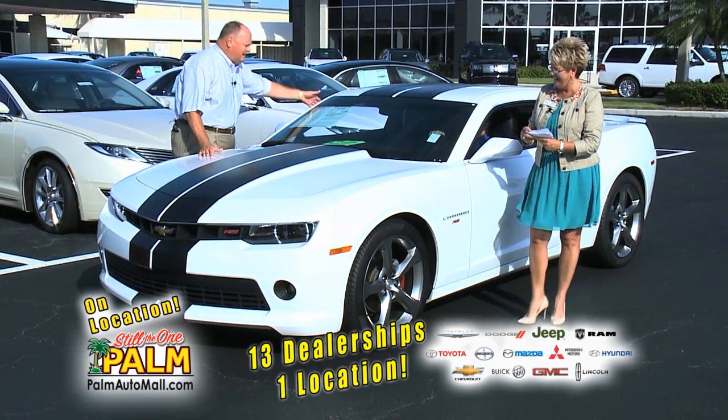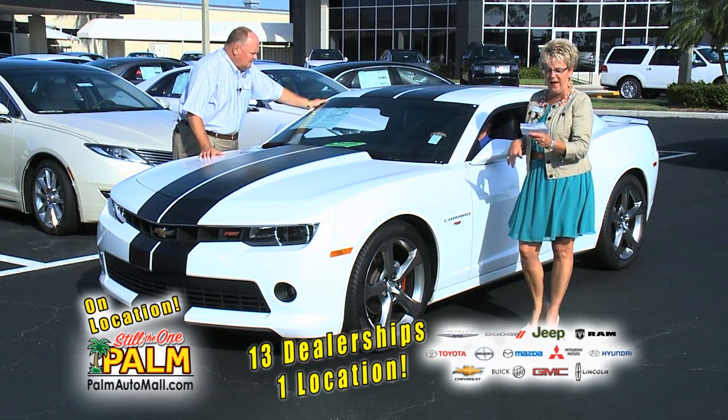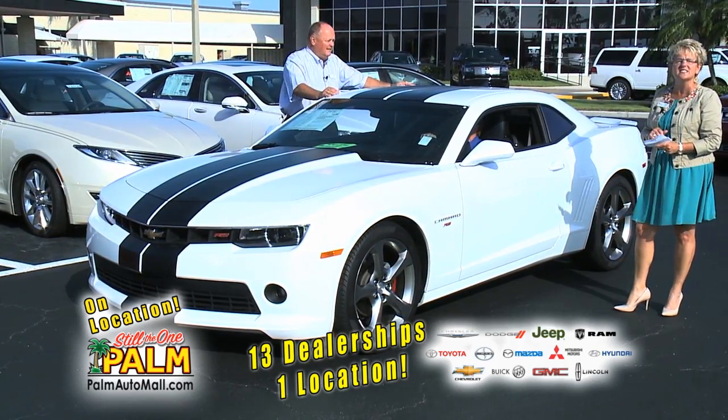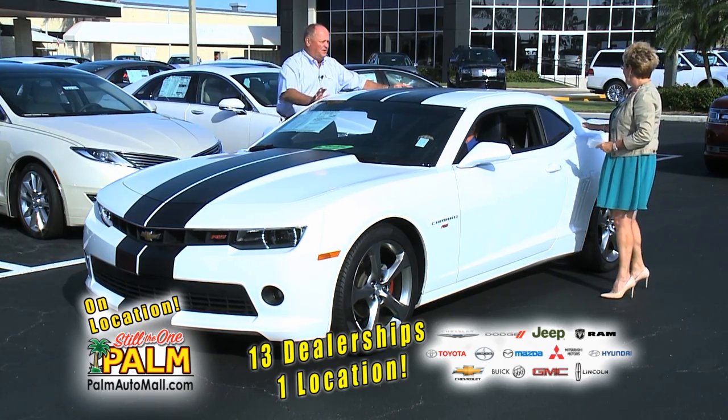Look at this. Where do you get a car like this? This is a 2014 Chevy Camaro RS. Wow. Power package, navigation, leather, of course. Chevy certified, clean Carfax, priced at $26,977. That's a good price on that. This car's $40,000 new, I promise.